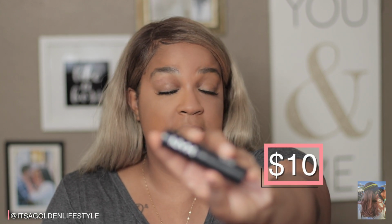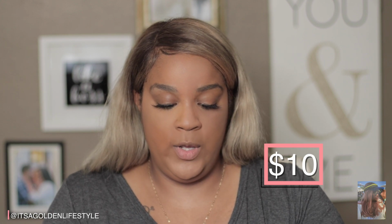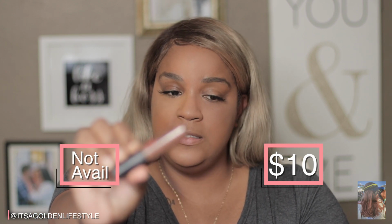Next, we're going to go in with our chisel, our contour. I'm going to be going in with NYX for my low end side. The stick is not expensive at all. And I'm going to be going in with Morphe for my high end side on the right.